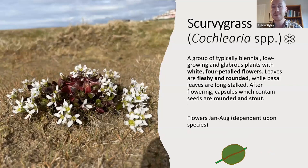Our next one is scurvy grass, of which there are a few different and quite similar looking scurvy grass or Cochlearia species. But generally, they have features that are consistent with all species of Cochlearia that you'll find on the coast. So your scurvy grasses are a group of typically biennial plants, so they'll complete their life cycle in 2 years. Low-growing and glabrous, or hairless, plants with white four-petaled flowers, which your cabbages tend to have, really, four petals.